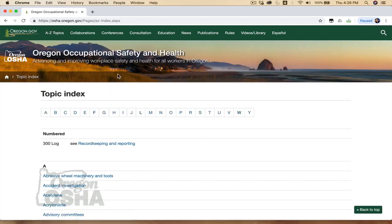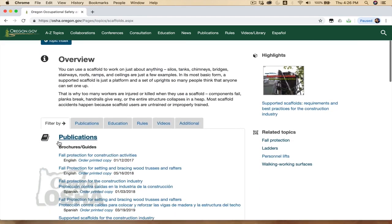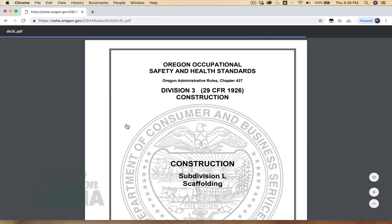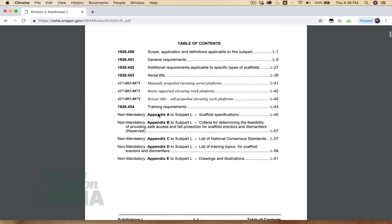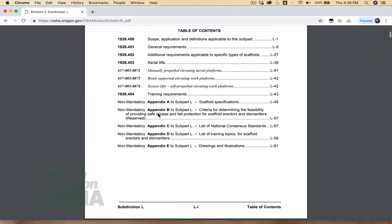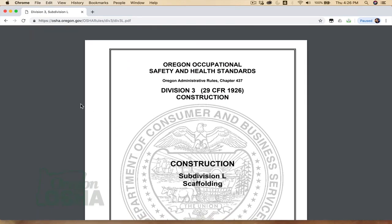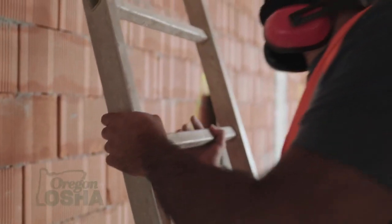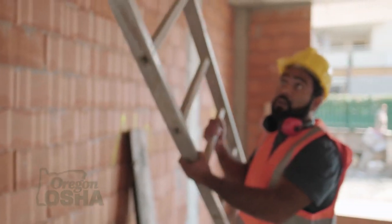And finally, if you are using ladders with scaffolding, please refer to Oregon OSHA's Division 3, Subdivision L for scaffolds. You'll find this in the scaffold section of the A to Z topic index. This standard applies to both general industry and construction activities. We'll be going over scaffolding in another course called Fall Protection in Construction. It will be of great value to you and your company to have a good knowledge of the OSHA standards that relate to your industry and how to apply them.